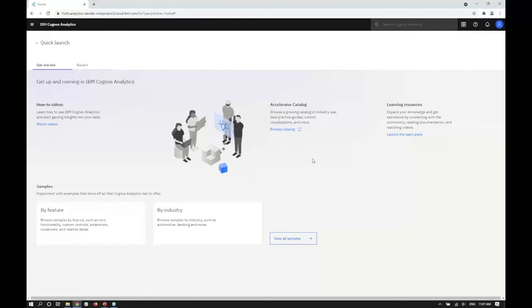You could find sample reports, sample dashboards. We actually published more sample reports lately. Sample extensions, custom controls, custom visualizations. A lot of very good materials can be found at Accelerator's catalog, which you can directly access here.